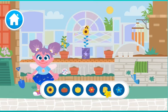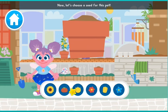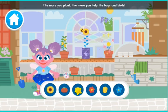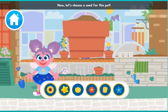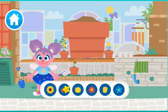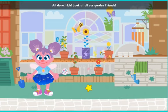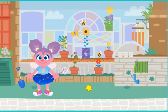Zippity-zap! Now let's choose a seed for this pot. The more you plant, the more you help the bugs and birds. Now let's choose a seed for this pot. All done! Look at all our garden friends!